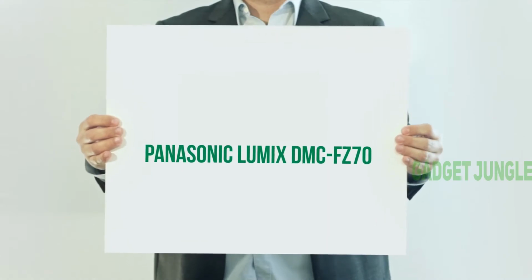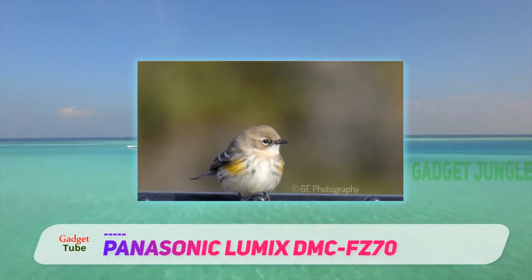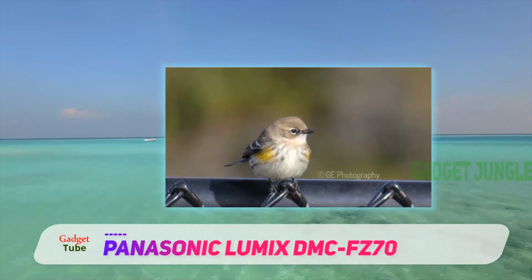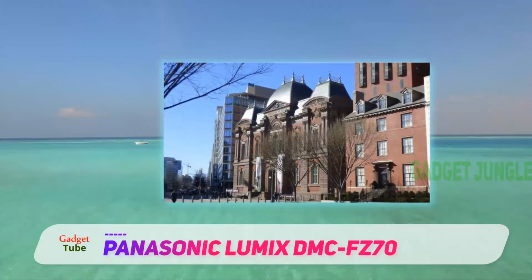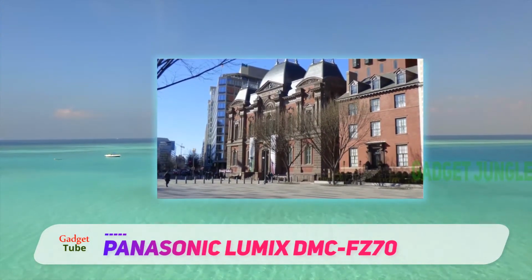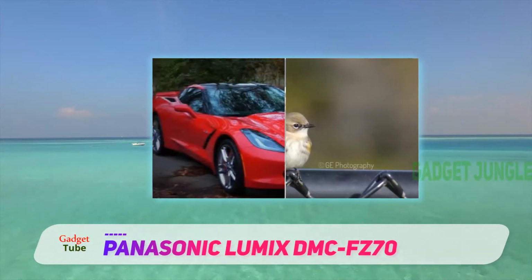Panasonic LUMIX DMC-FZ70. Its versatile features consist of optical zoom and a wide-angle focal length. The Panasonic LUMIX DMC-FZ72 is packed with a number of features that will appeal to many users, like the 60x optical zoom lens and 9fps continuous shooting.